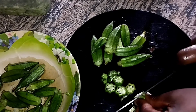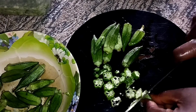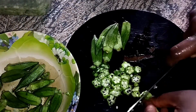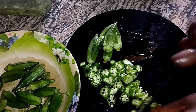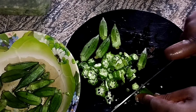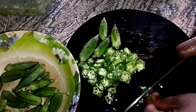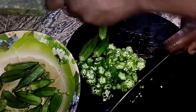I'll go ahead to slice up the rest of my okra. I don't like blending or grating all of my okra. I like this to just be in the soup and give it some crunch, and then this beautiful look it adds to the soup. So I'll just be slicing this up in just not too big, not too thin slices, just normal slices that I'll be adding to the soup.